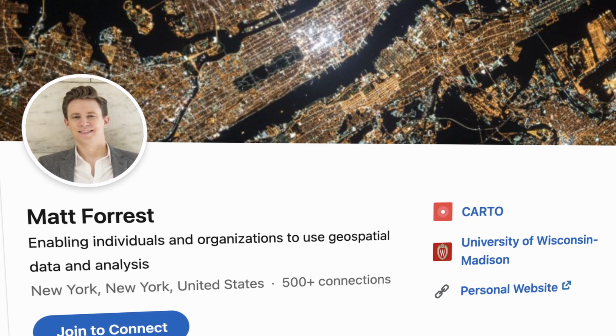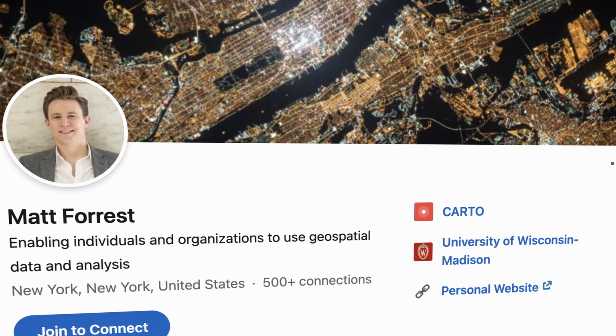You don't have to go crazy on a cover photo either, having too much personal branding or anything like that. I used to have just a satellite image of New York City at night for years and years, so you don't have to go too crazy with that either.